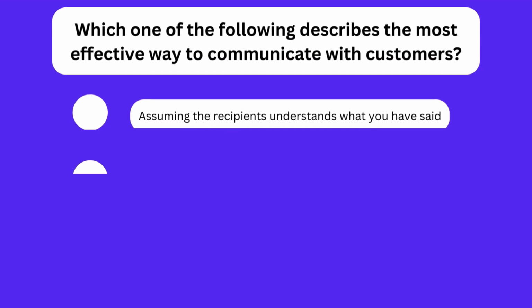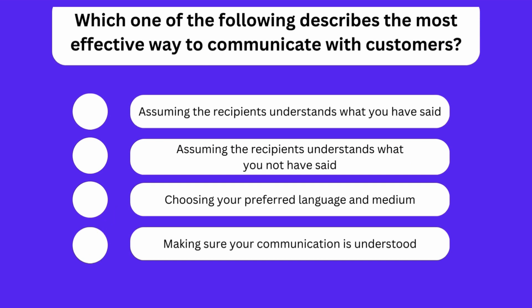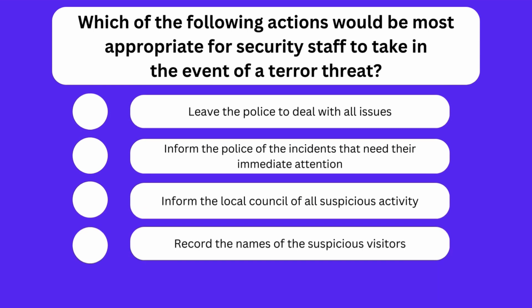Next question is, which one of the following describes the most effective way to communicate with customers? So the correct option is the last one. Making sure your communication is understood is one of the most effective ways to communicate with customers. Next question is, which of the following actions would be most appropriate for security staff to take in the event of a terror threat? So the correct option is the second one. The most appropriate action for security staff to take in the event of a terror threat would be to inform the police of the incident that needs their immediate attention.